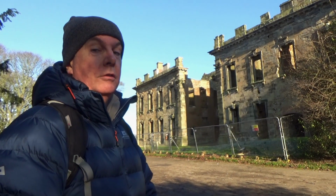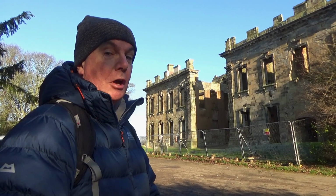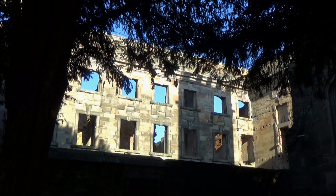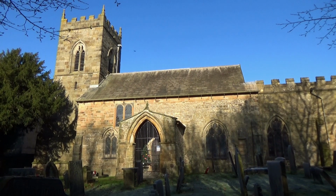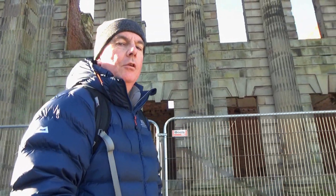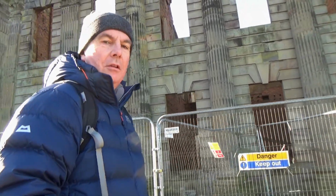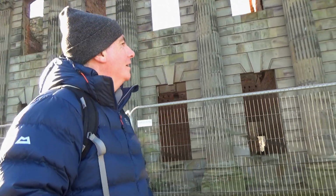I can't go inside the ruins because it's fenced off for safety reasons, but it still looks impressive enough on the outside. Next to the hall is the parish church of St Mary. Well, this is the closest I can get to the hall today. But there's still a lot to see from the outside, even though it's a ruin. Fantastic.